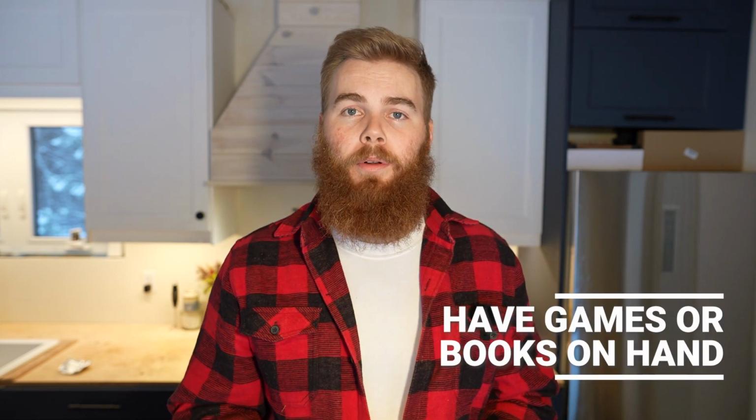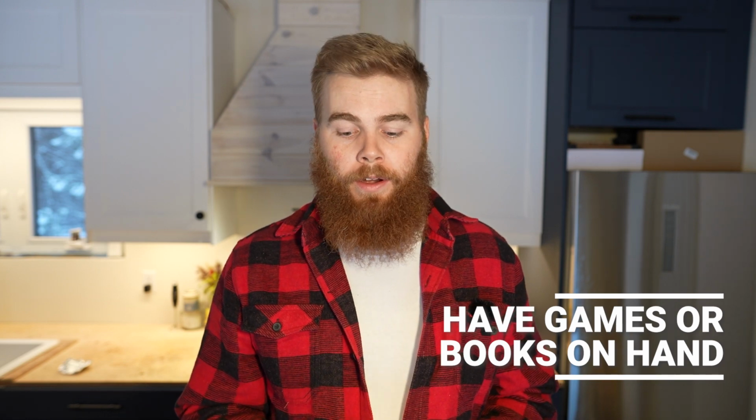Now there's gonna be a lot of downtime during the storm and when the power is out, and it's best to keep yourself distracted or keep the hopes up. And the best way to do that is to have games available. Ones that don't require power are the best, just because if you're with a group, if you're with your family, it keeps everyone occupied and keeps stuff rolling.